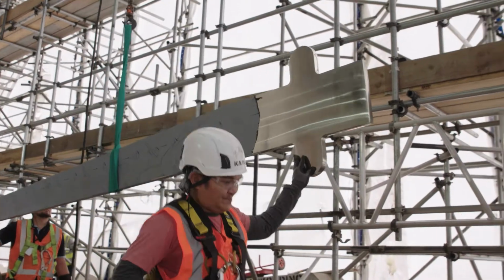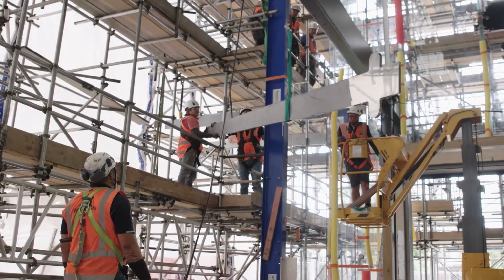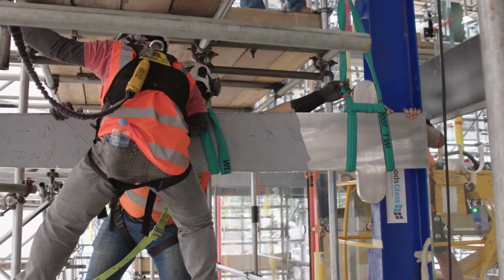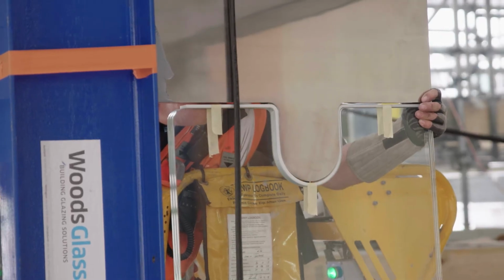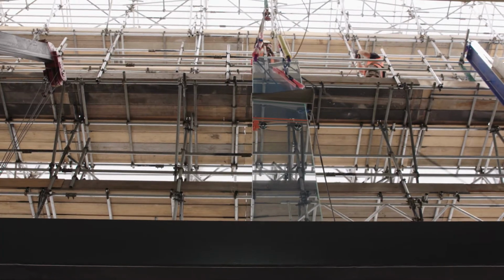To have a group of businesses that are so keen to support the design aspiration and so keen to deliver on that, we're really lucky to have Woods Glass, who are able to take on this project and build a glass lobby with no structure and create something that is incredible and really does reflect the quality of the building.